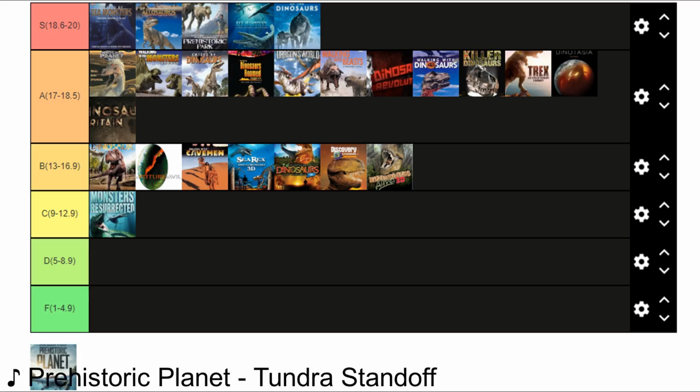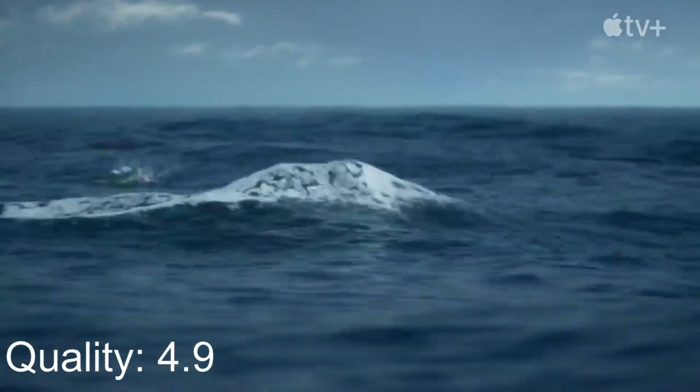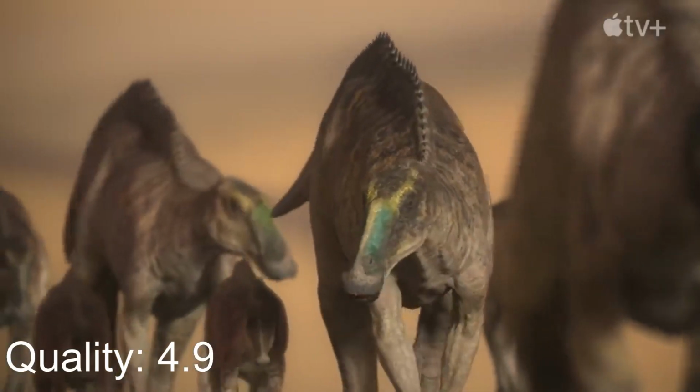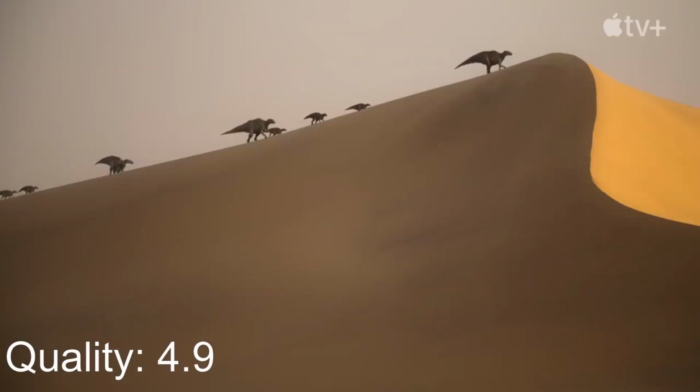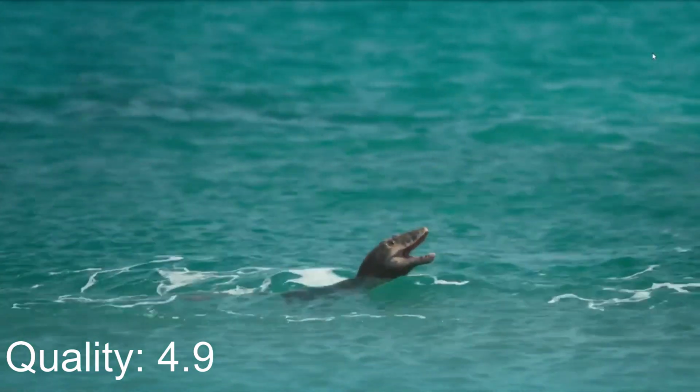Alright, tier list time. I'm gonna try and make this quick, although it probably won't be quick. Anyways, quality wise, I give it a 4.9. Obviously, Prehistoric Planet is a visual masterpiece. Everything from the CGI to the designs to the just overall visual look of the show. There's no argument that it's a visual masterpiece.